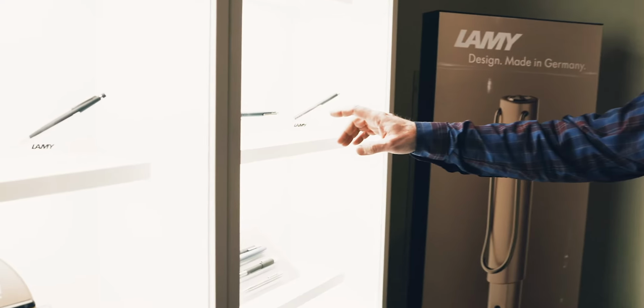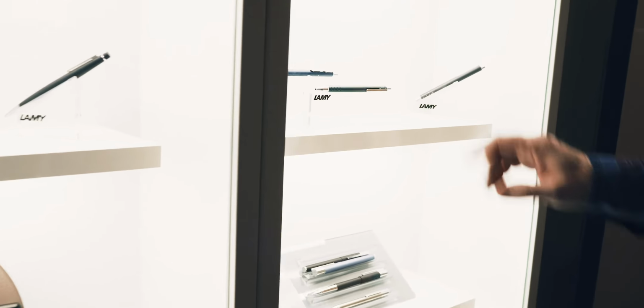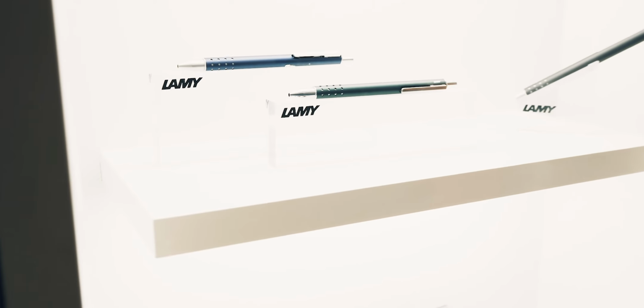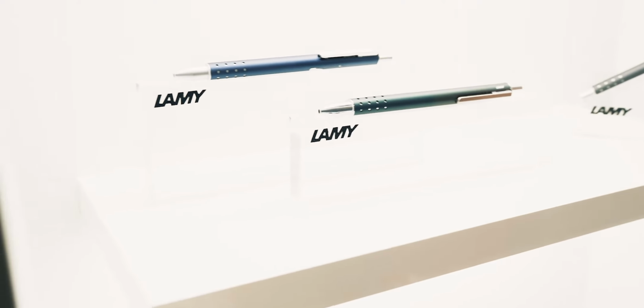All these new colors that we're showing right now are going to be the first half of this year. There's going to be more for the second half of last year, and Tom just teased the aquamarine for you. And then over here, the last of the new products that we have in this showcase, the Swift, which is our favorite rollerball. That racing green we're going to have later in the spring too.